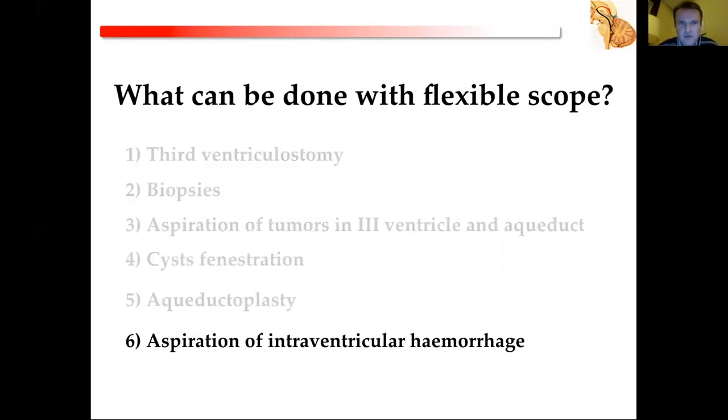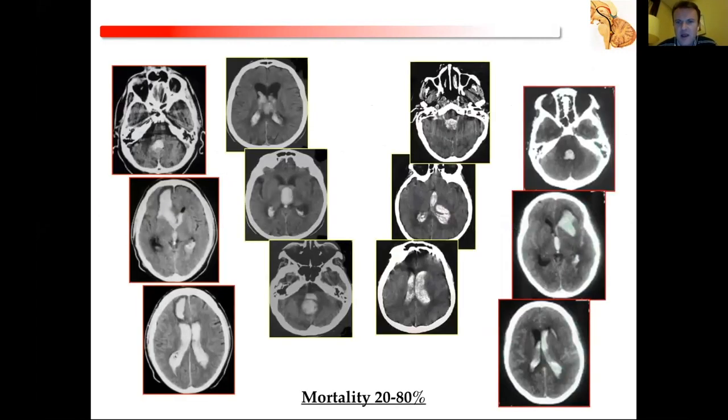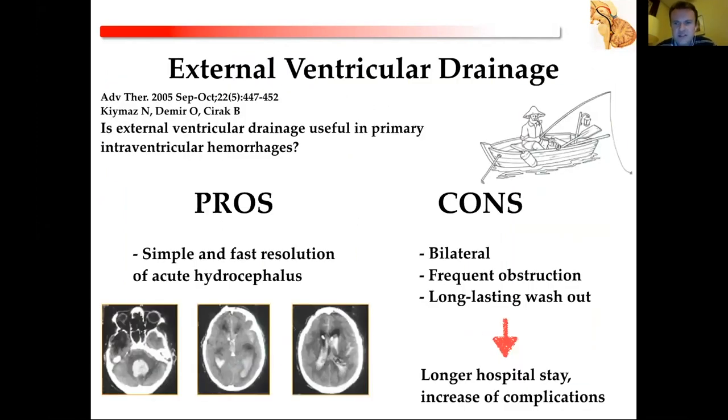But I think the most interesting application of flexible scope is the aspiration of intraventricular blood hemorrhage. As you know, intraventricular hemorrhage is a very challenging disease with a very high mortality rate. The standard treatment is external ventricular drainage.